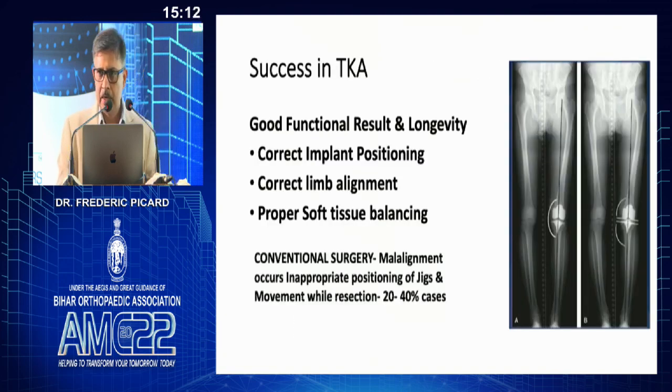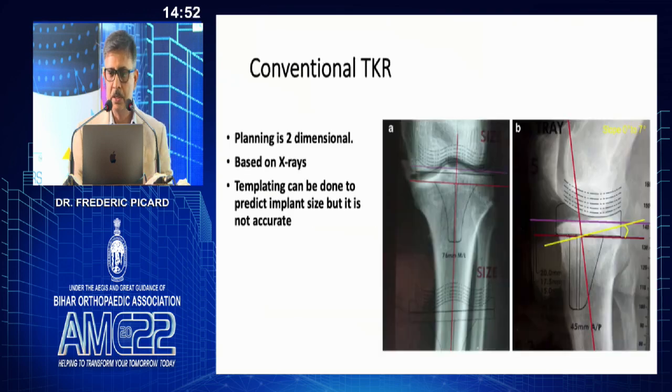So, in conventional surgeries, the literature has shown that the degree of malalignment is slightly more, and this happens because of inappropriate positioning of the jig or movement of the jig while doing surgery. That is supposed to cause malalignment in almost 20 to 40% of cases.